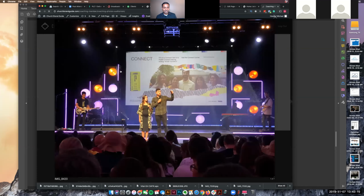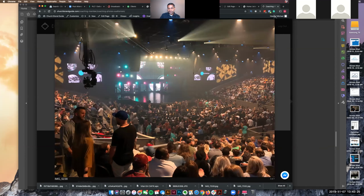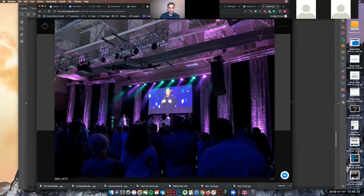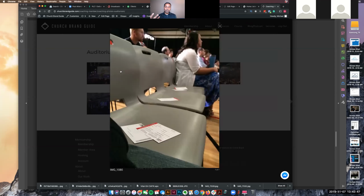One thing I will mention with these auditorium photos is that a lot of the growing churches create an environment that looks almost like a concert environment. It's a trend that's happening in church world, and it's really just to stay on par with what people are experiencing outside of church. How do you create an experience where people feel like you care about them? Also, by being able to control the lighting, you're able to provide a worship experience that's not about look at me, it's more about an intimate worship experience that you're providing for people as they come in.